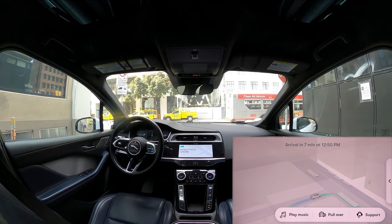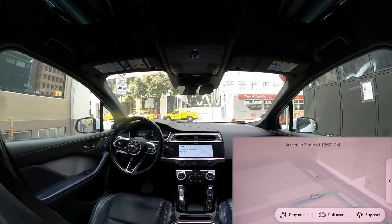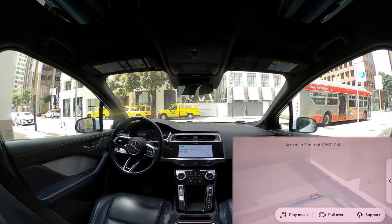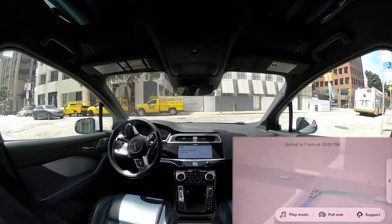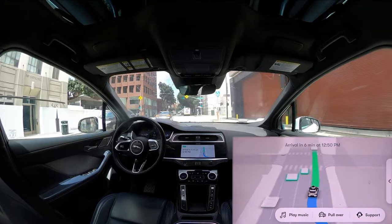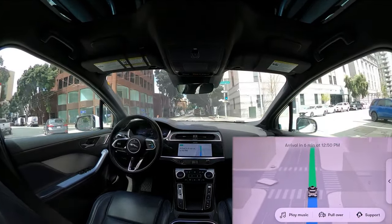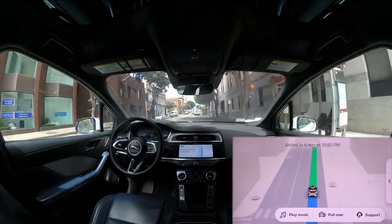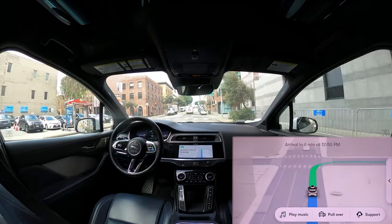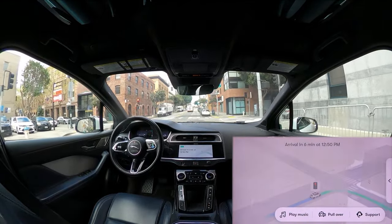Let's see what I can do. I think I'm gonna pull a Kevin and go to the top of Telegraph Hill here. That sounds like fun. I am going to be hopefully not angering the joyriding protection thingy. But we'll see.